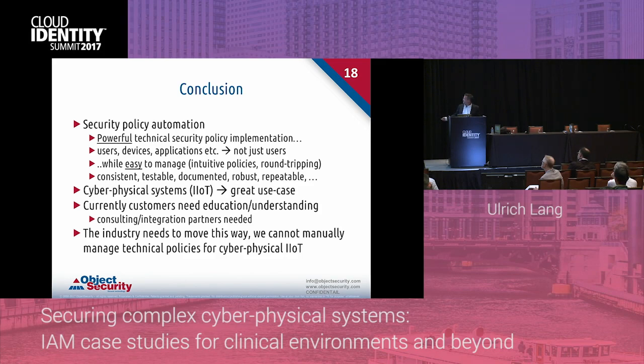We talked about cyber-physical systems, that it's a great use case for cybersecurity and IAM too, right? Because we're not selling security, we're selling actual physical safety also, and in many cases that sells better, that you're helping keep people safe. One thing we definitely noticed is current customers need education and understanding. So you just can't come in and sell it like a shrink-wrapped category of product, like a firewall or identity management, which is a pretty established category that people understand. This thing needs education. So what we found is it's best to go with consulting and integration partners.